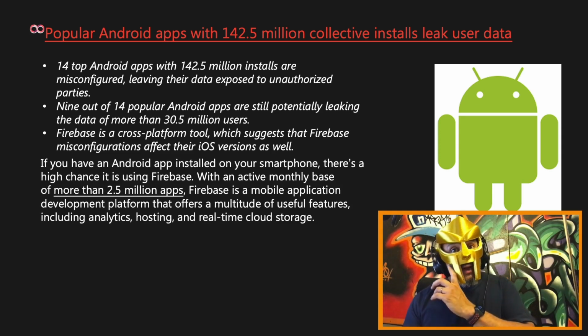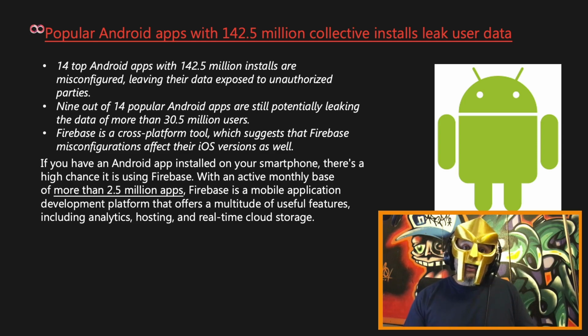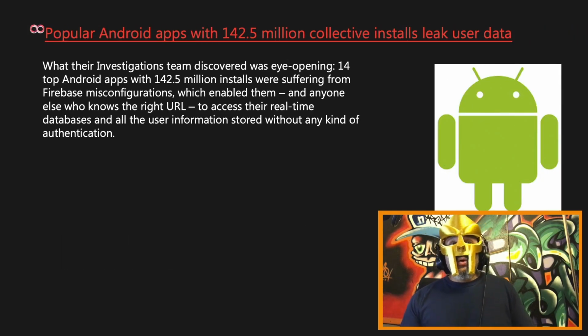If you have an Android app installed on your smartphone, there is a high chance it's using Firebase. With an active monthly base of more than 2.5 million apps, Firebase is a mobile application development platform that offers a multitude of useful features, including analytics, hosting, and real-time cloud storage. Cybernews decided to analyze over 1,000 top apps on Google Play and see how many were storing their data on Firebase real-time databases insecurely. What their investigation team discovered was eye-opening.